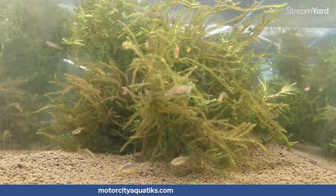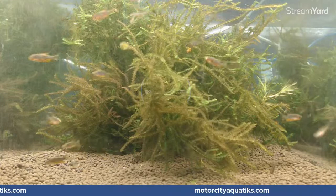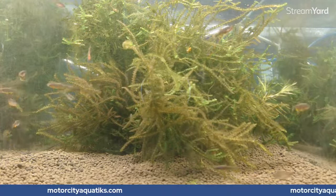Still water, air has oxygen, but it's also a lot more than that.